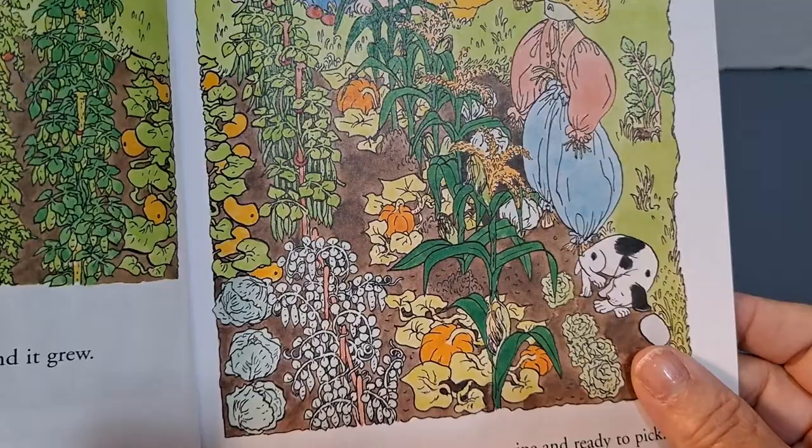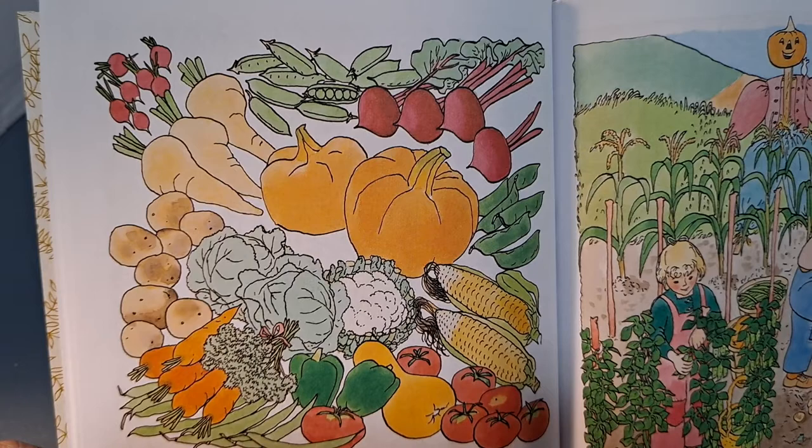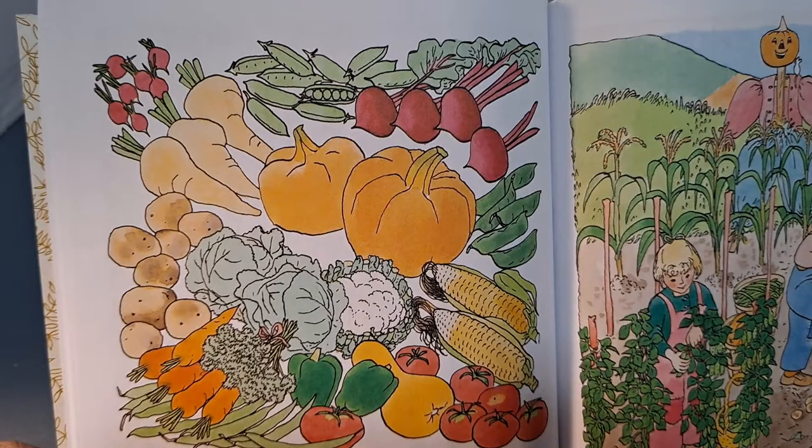So the two little gardeners came with their baskets, and they picked and they picked and they picked pumpkins and parsnips and peppers and cabbages and beans off the poles and potatoes deep down in the ground and the corn from the tall green corn stalks until everything was picked.